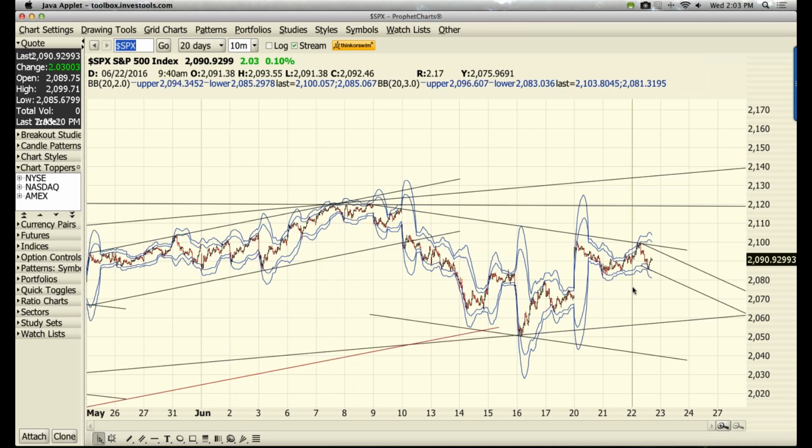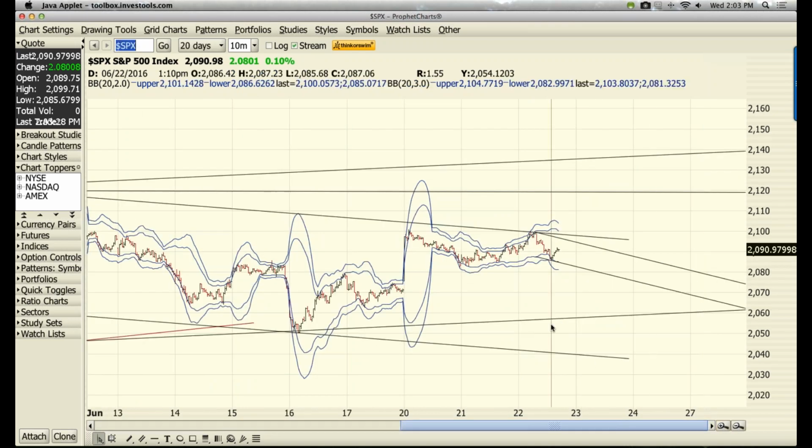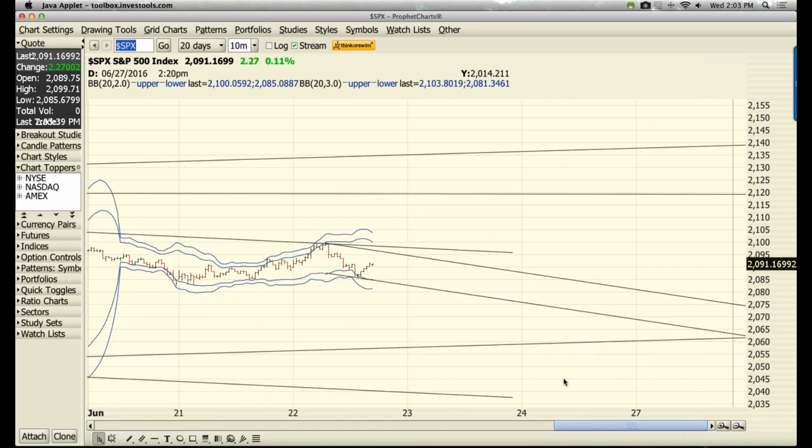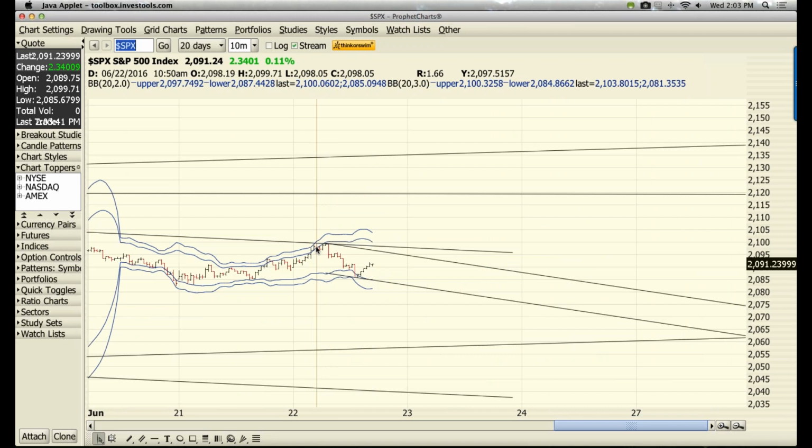When I say a natural level of resistance, that does not mean because I have arbitrarily drawn a line on my chart. What that means is that at some point in the price activity on the index, the price moved up to a certain level. And so I'm going to zero in here on this particular price bar right here.